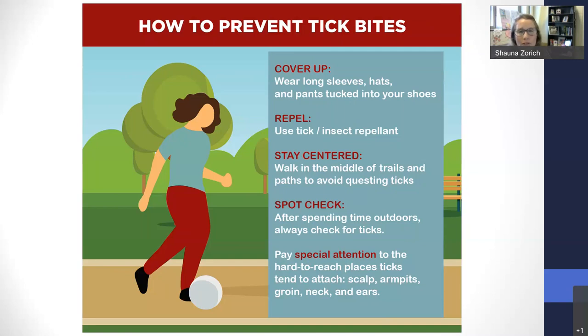Also really important is, if you come in from a hike or from being in a woodsy area, you're going to want to do a tick check, and make sure that you're paying attention to those hard to see or hard to reach places, because they will attach in strange places like armpits and scalps and in the groin area, even in the ears. If you can identify it quickly, even if you've already been bitten, and remove it quickly, then you're going to significantly decrease your chances of having Borrelia burgdorferi transmitted into your bloodstream, because it does take some time.